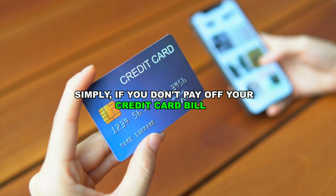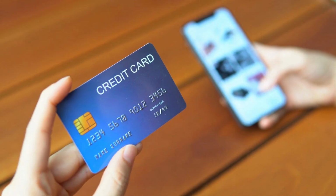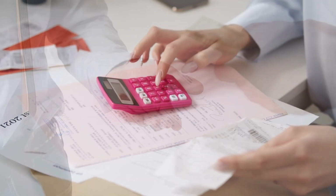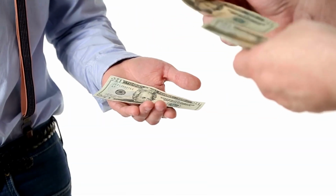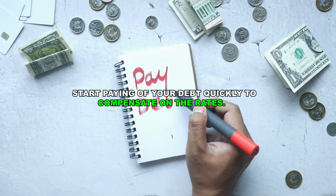Simply, if you don't pay off your credit card bill, it will keep increasing and become more challenging over time. The longer you hold a balance, the more interest you'll pay, and the more difficult it will be to repay that debt. Start paying your debt quickly to compensate on the rates.